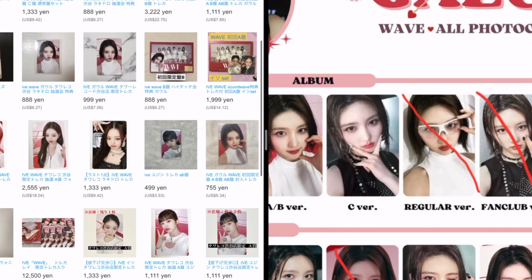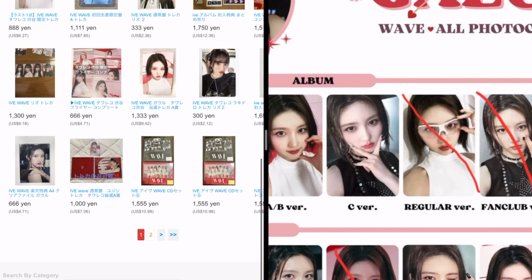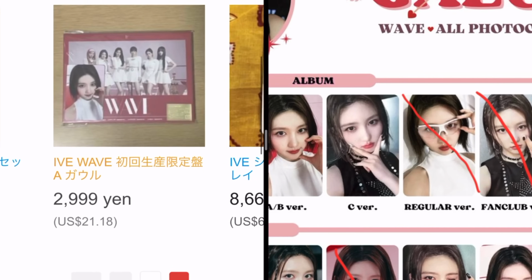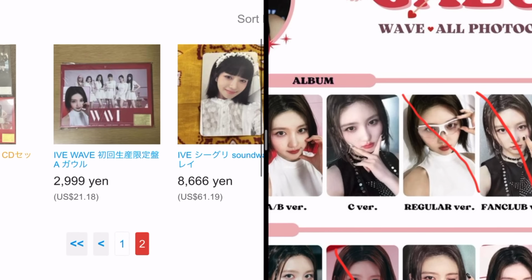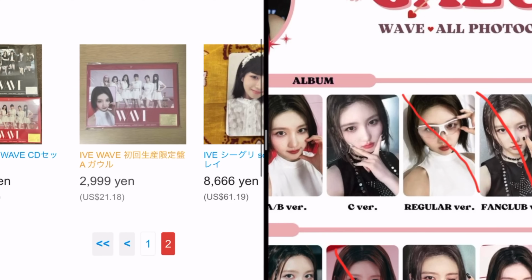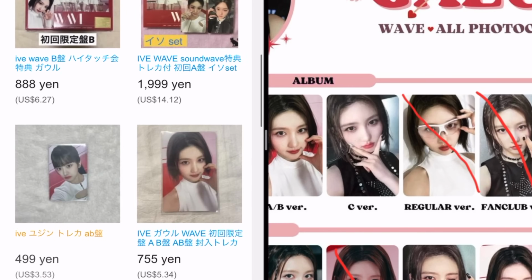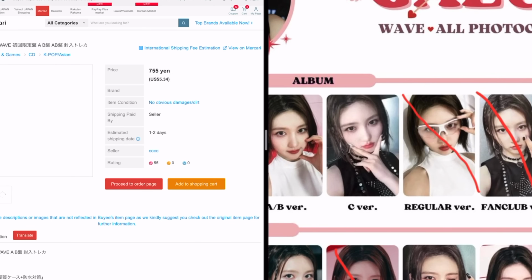Doesn't look like I'm gonna be able to find it with the album. Well, there's only 2 pages, so let's look at the second page. See what's on the second page. Oh wait, there it is. A little on the pricier side because it comes with the album. So I'm trying to decide if I really want to pay $20 for it, or if I want to just get the card. I think I'm leaning towards just getting the card. And then if I really, really want the album later, I can come back and buy the album separately. So we're gonna go ahead and just buy the card.